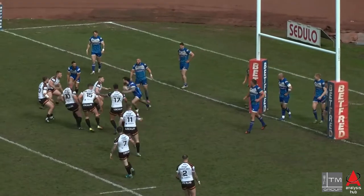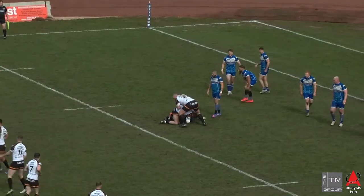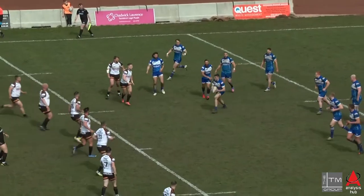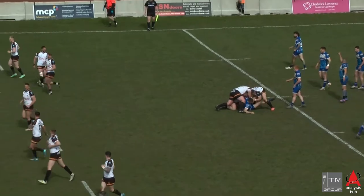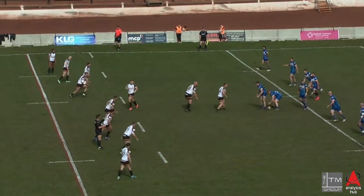Very warm round of applause from the Bulls supporters. Very nearly one of those super tries. It went from the right to the left. This game's going to be another good yardstick of where Barrow are as a side against one of those clubs, the Bradford Bulls, that are challenging Barrow.